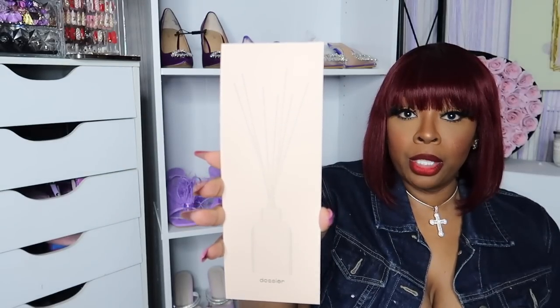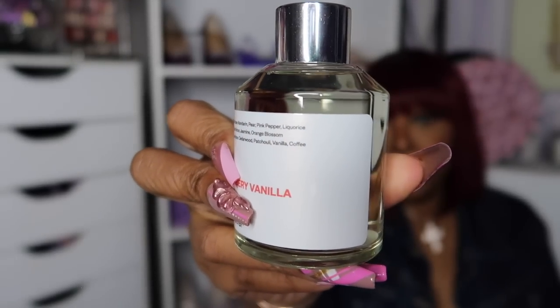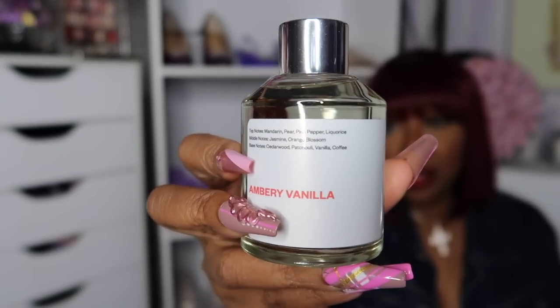So on the card is how the diffuser looks, and on the back you have all of your information, right? So this is ambery vanilla, which is inspired by YSL Black Opium. This is 22% concentrate, and then it has the notes on here and the return policy. So it's very simplistic. Is that a word, y'all? Minimalist. It looks just like the perfume that they sell, all right? It's just a little different in shape, and it has the name and the notes on here as well.